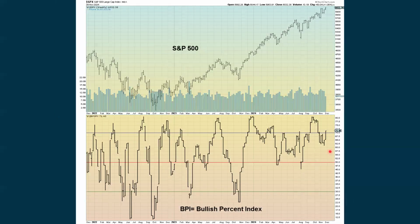And we're a little concerned here with the bullish percent index. It's positive that we're going up. It's also positive that we're above 50. When we start to break above 70, sometimes that means we could be topping out, but there could be more room to the upside before we get a really extreme reading with this chart.